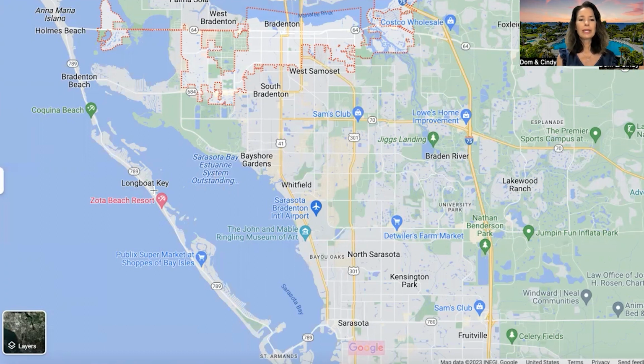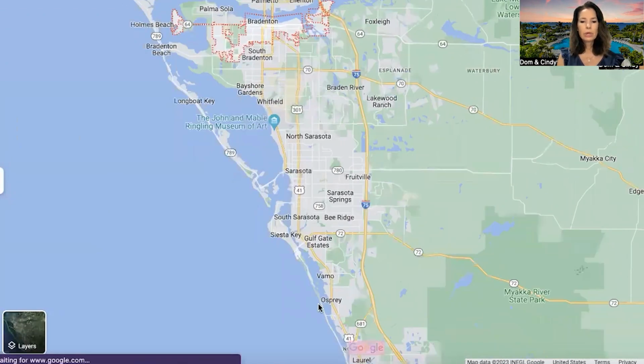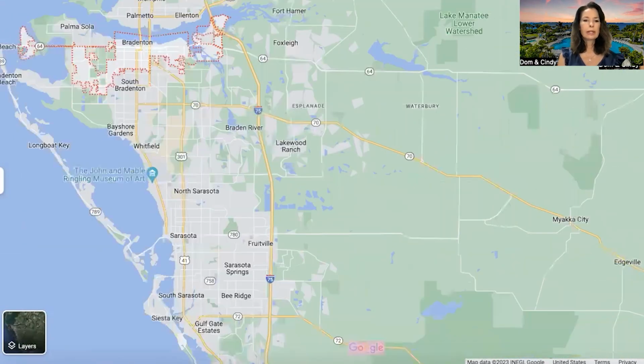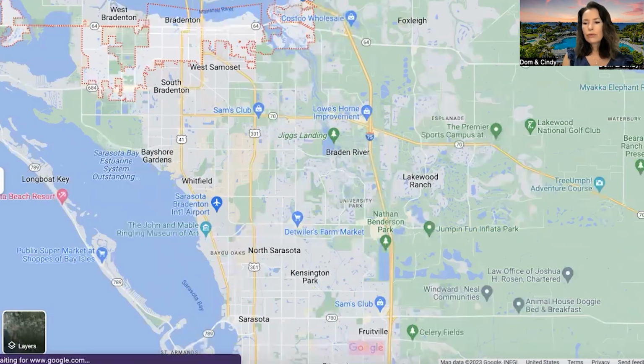So we have Longboat Key and then Lido Key, and Siesta Key is down here. You can literally drive straight from Anna Maria all the way down. There are bridges connecting all of this, and it goes all the way down into Venice Beach. So it's really cool. Okay, let's head on back in here and we will go further over.